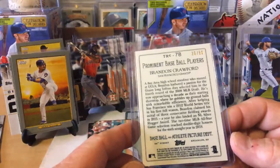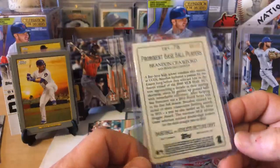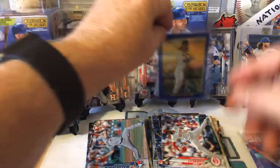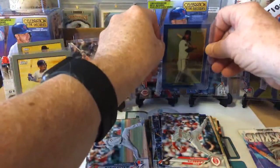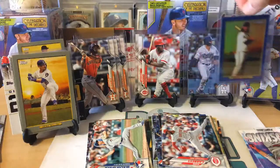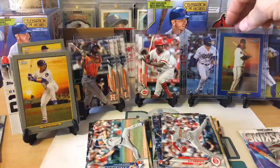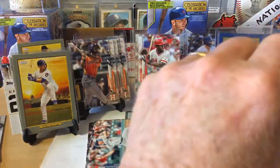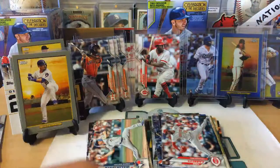I knew I had something there. Brandon Crawford, San Francisco Giants, blue turkey chrome. I'm going to set that right here for now. Sorry, guys. Actually, no, I should put it between these two. These two underperformed through these breaks here. I don't know what's going on with them, but they definitely underperformed. But I had to put that Crawford right there.